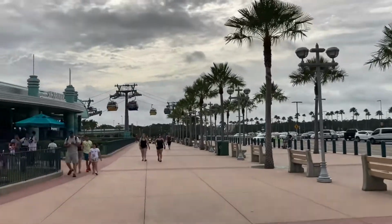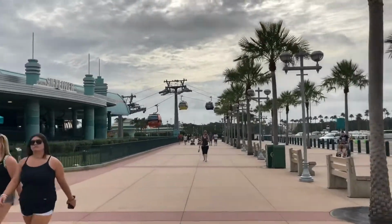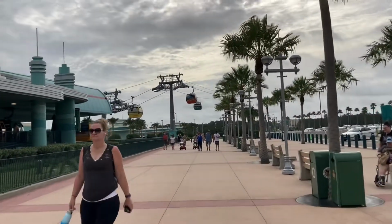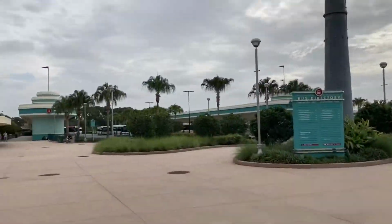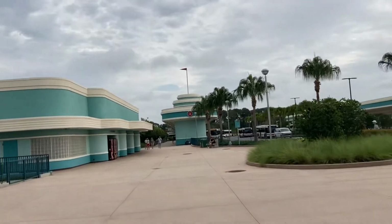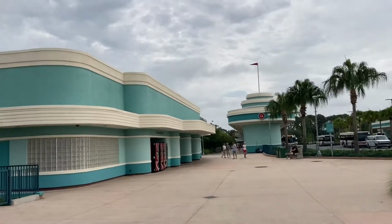So anyway, we're going to walk over there. It's roughly about a mile, maybe a little less, to the back entrance of Epcot. But we are going to show you how to get there from Hollywood Studios. So over here, you walk in front of Hollywood Studios, under the Skyliner and the bus route, and it's going to be this way.